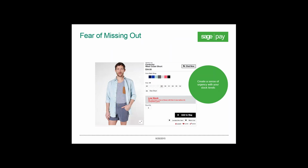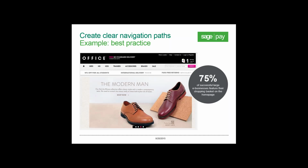We've used an example of Office Shoes today. You'll see from this that the menu is across the top of the website, which is common best practice, and the basket is visible throughout the website. You'll also see from the stat on the slide that 75% of successful large businesses feature the shopping basket on the homepage. You always want to be reminding the customer that they want to buy and make a purchase.